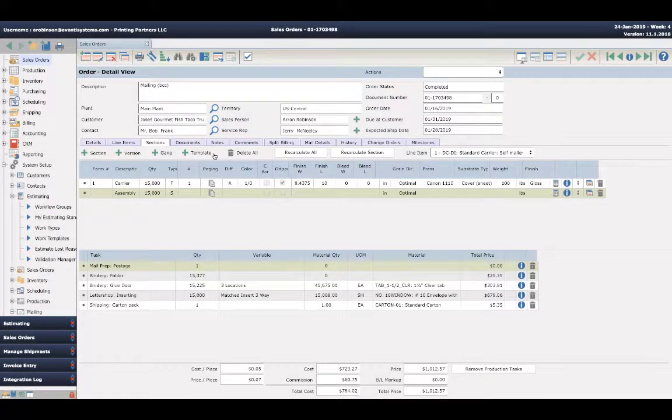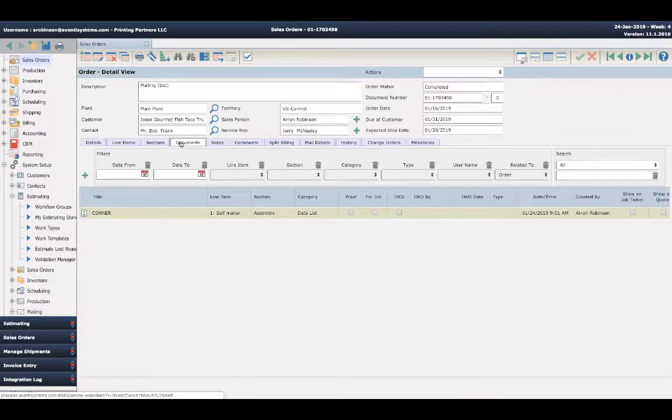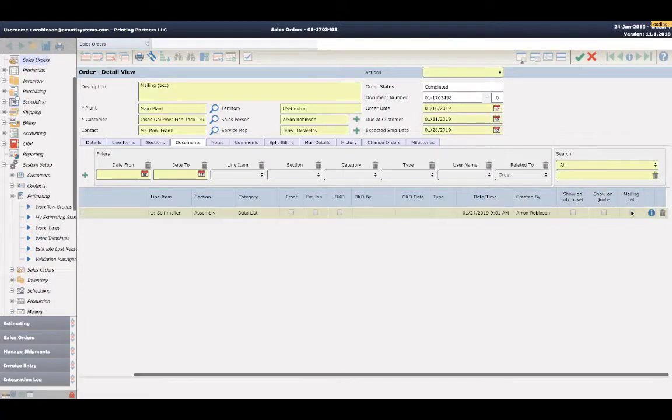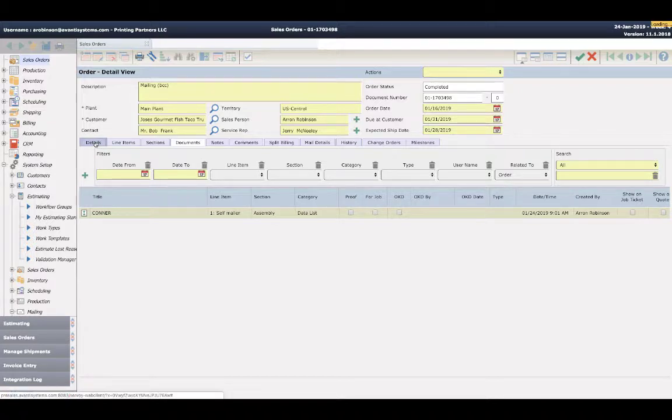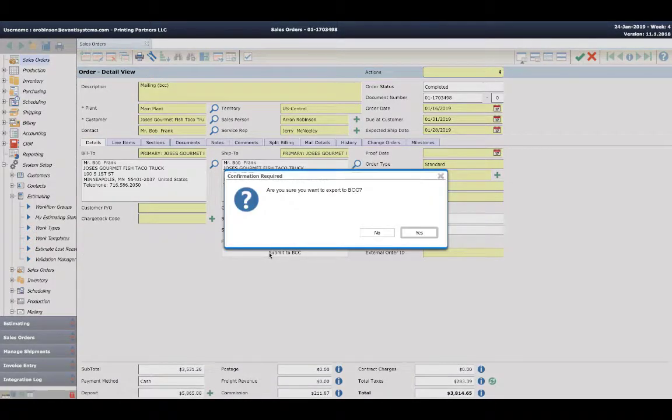I also will allow for us to attach the mail file to the project. So in this case, I'm indicating it's a data list. This is a user-defined field that's allowed to be set up in the system. And you'll also see an option here to indicate that it's a mailing list. Now what this will do is, if this file is highlighted in this way, this data will be submitted to BCC Mail Manager for processing. So all I need to do at this point is submit to BCC.